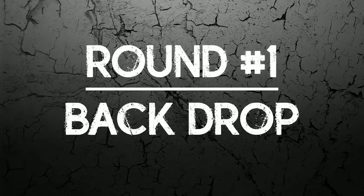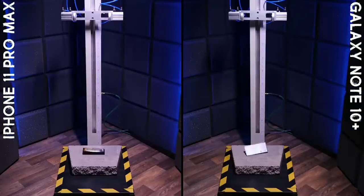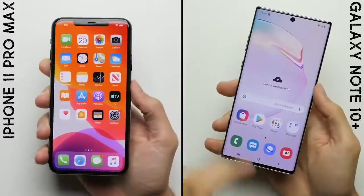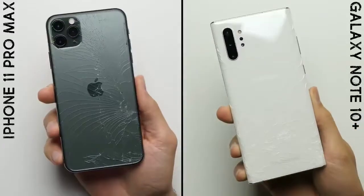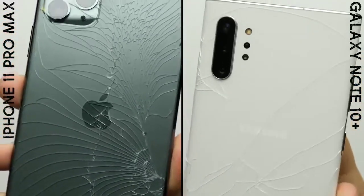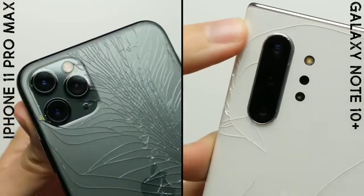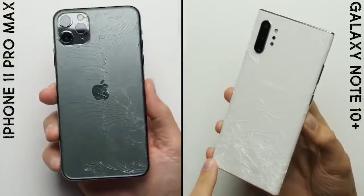Round number 1, backdrop. In 3, 2, 1. After that 1 meter backdrop, the iPhone 11 Pro and its claimed toughest glass in any smartphone doesn't look so hot, with it shattering all over the place, even under that camera area. The Note 10 Plus doesn't look too much better, although there is definitely less cracks overall, so a slight edge for the Note in round number 1.